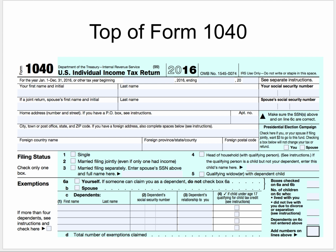So, that is a brief overview of the filing statuses, and jumping to the masthead part of the 1040, you can see it begins there with name, first name, last name, address, and all of that.